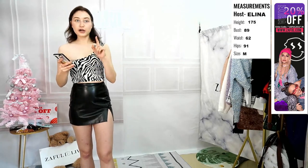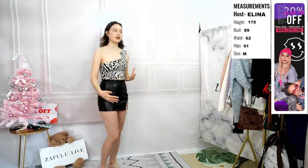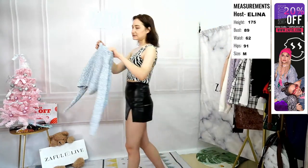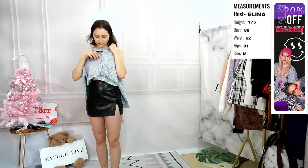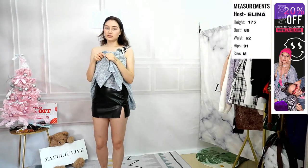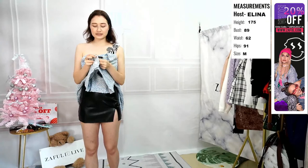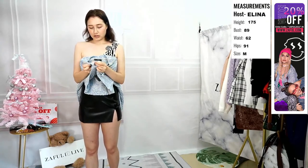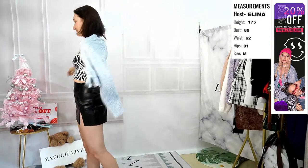Okay. I'm gonna show you how we can make this outfit look more cute, because right now I think it's just for evening time. But I have such a nice jacket. Actually, we can wear it as a sweater. I really like it, and I think it makes this outfit look more cute. I have a mirror here, so I'm sorry, sometimes I will have a look here.